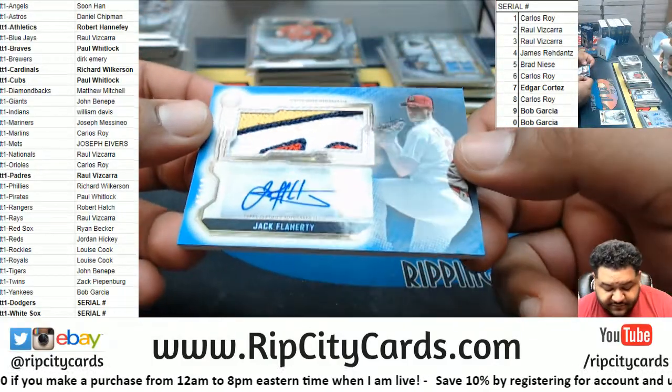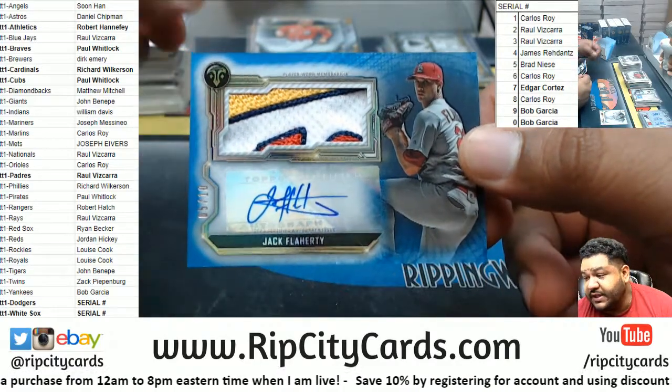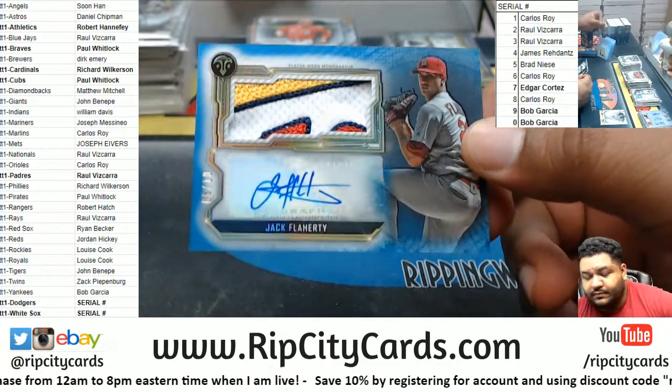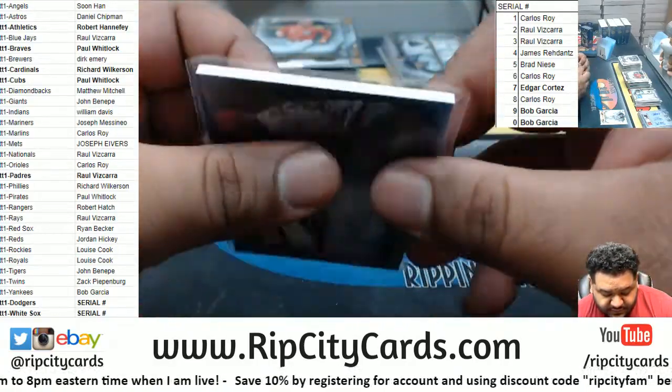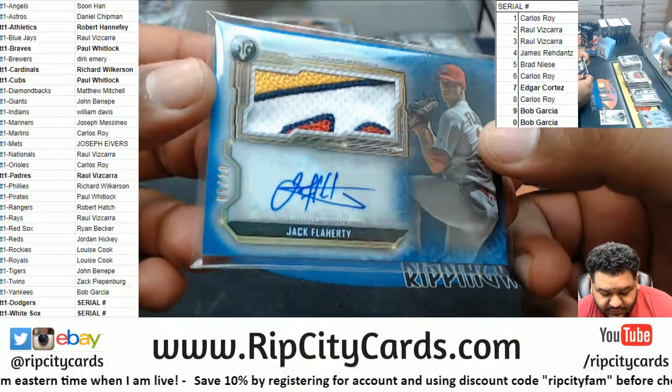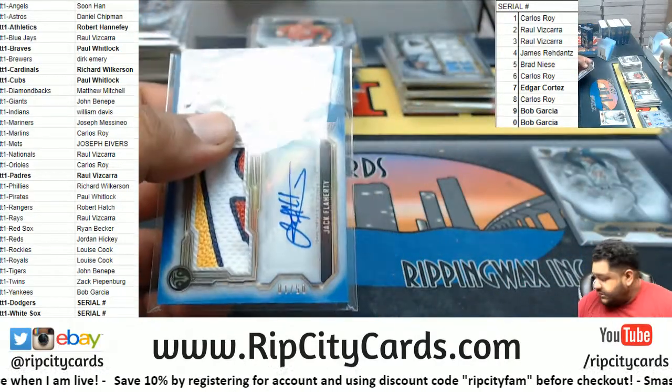Jack Flaherty, 5 of 10. That's a really nice patch on that. Real nice. Nice colors on that.